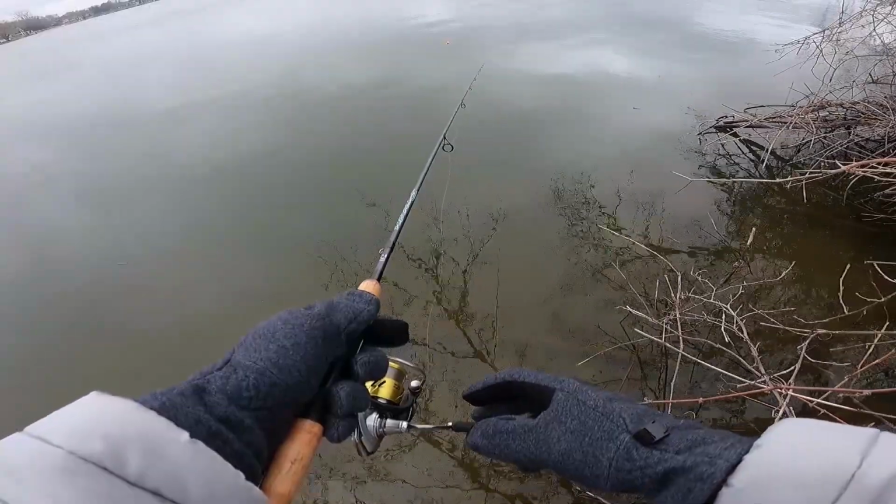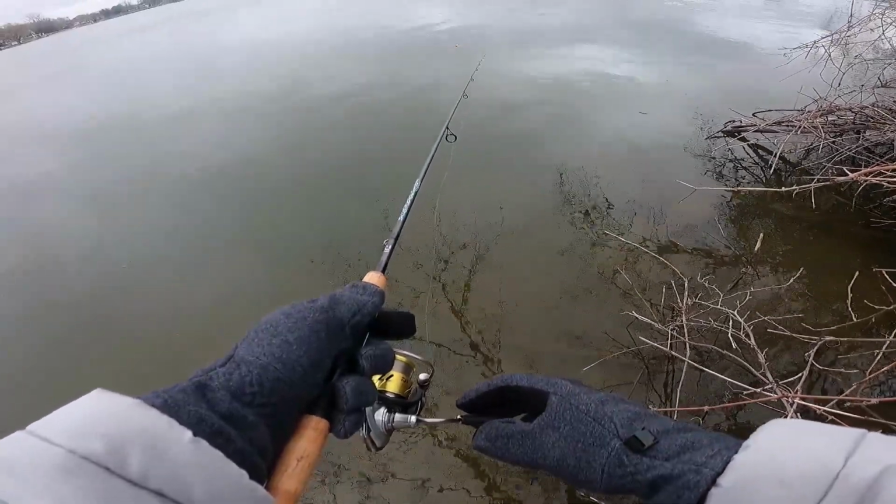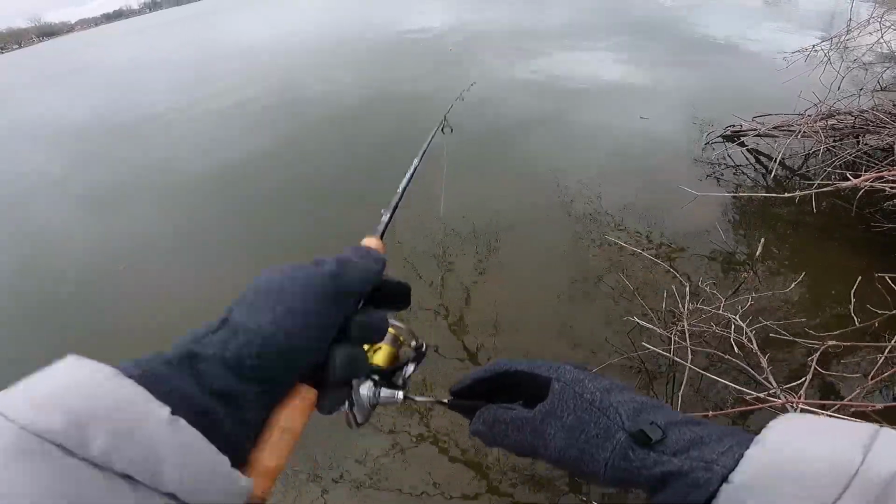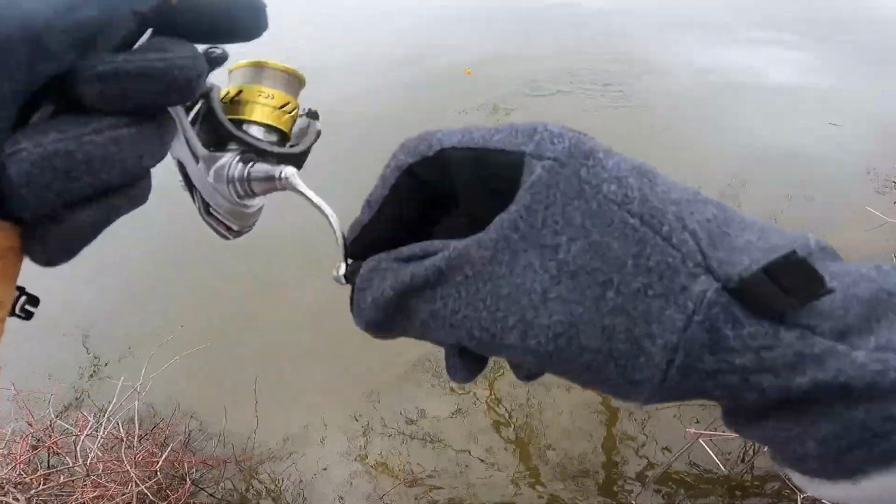There's a bite. Come on, take it down. Come on. He's tapping it. There's a bite. He's biting it. Take it. Eat it. He's got it. Got him. That's what I figured.